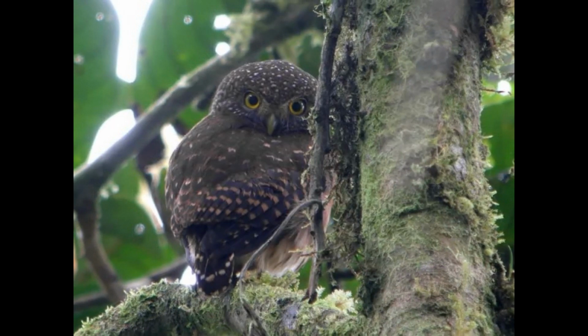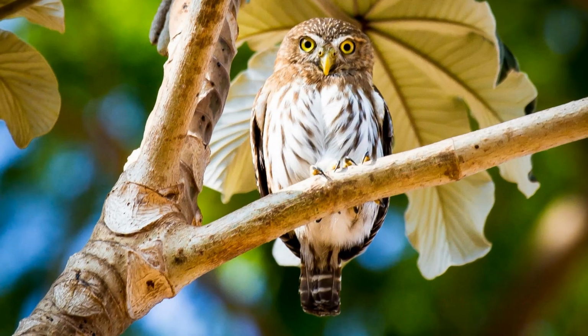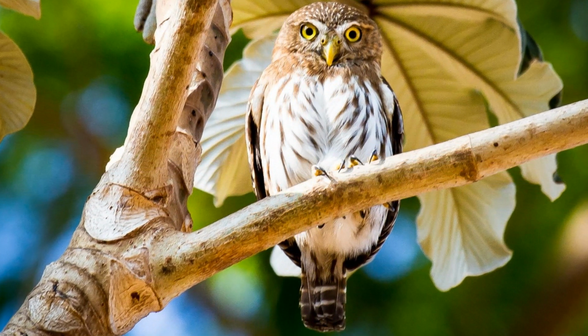As their name suggests, pygmy owls are small in size, measuring between 15 to 18 centimeters in length. As a general range, most pygmy owl species weigh between 60 to 150 grams.